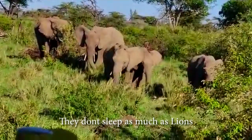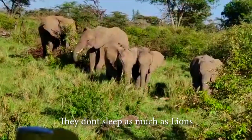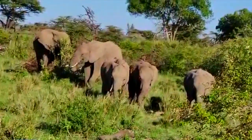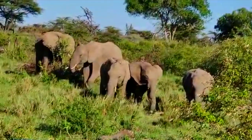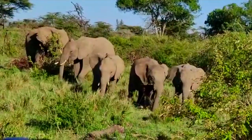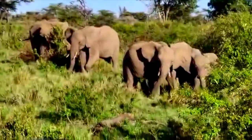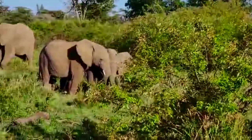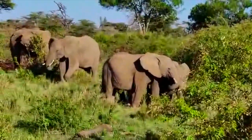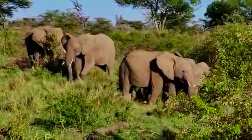Because they, like us human beings, when you eat everything on salad, it digests really fast. But the lions feed on meat. It's protein, so it breaks down slowly. So they need to sleep.